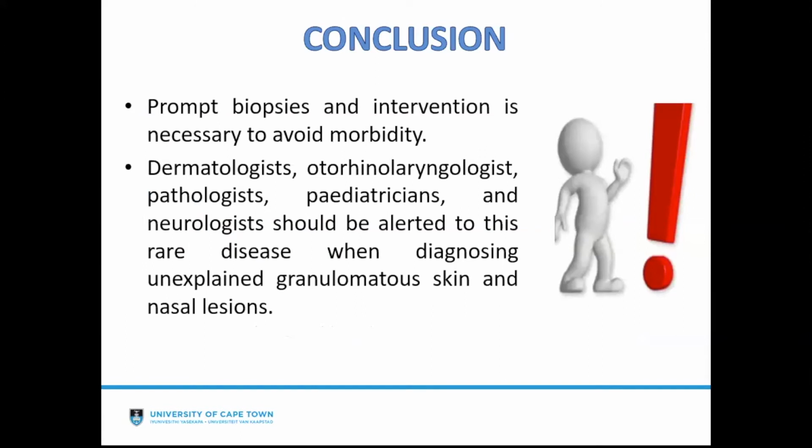So as a conclusion, one should always be able to detect such skin lesions, and prompt biopsies and interventions are required in order to avoid the high morbidity that is accompanied by such infection. Dermatologists, otorhinolaryngologists, pathologists, pediatricians, and neurologists should be alerted to this rare disease when diagnosing unexplained granulomatous skin and nasal lesions. And indeed, a multidisciplinary team is always a success in dealing with such rare cases.